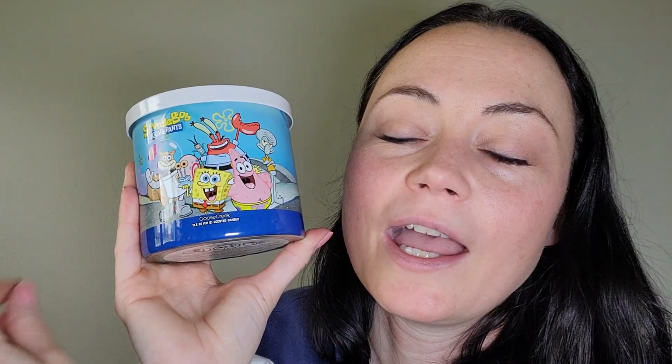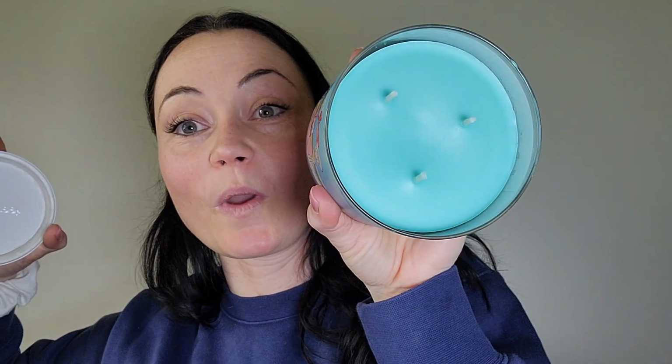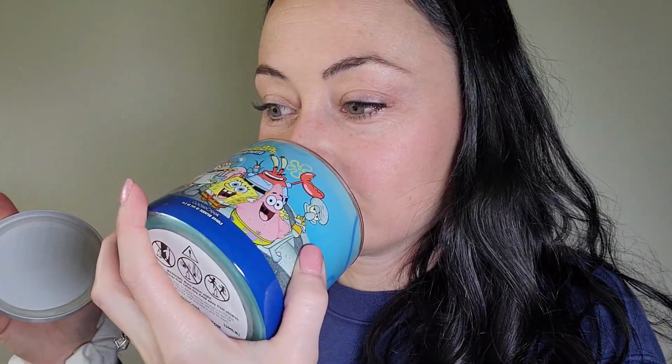I love how Goosecreek does the collabs. I am just a sucker for anything that's themed, and they do tons of these collabs with different things from my own childhood too, and it's just super fun. So let's just smell this one. Ooh, and look at the wax. Look at that color. Okay, that's perfect. That is the perfect beach candle.